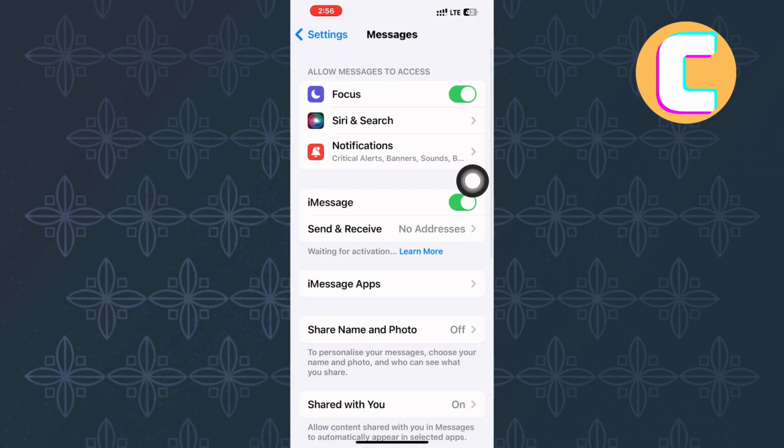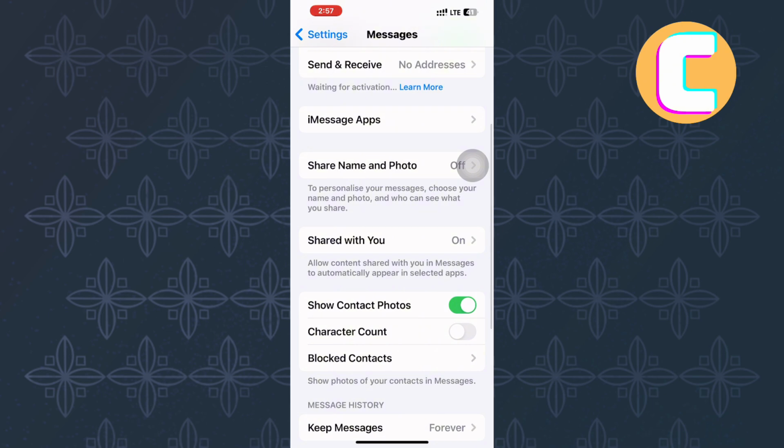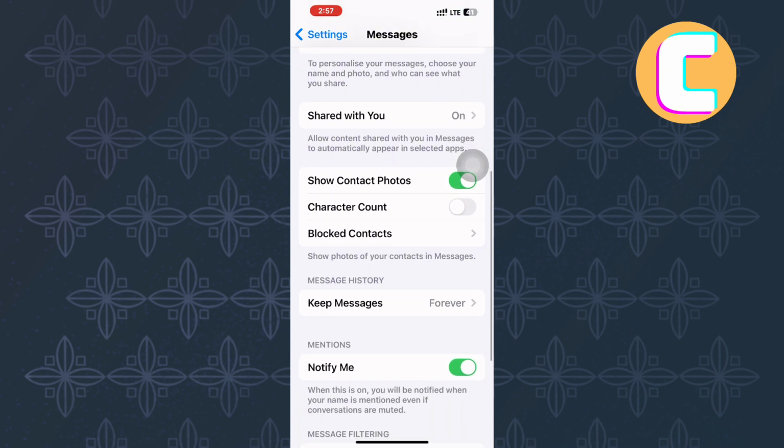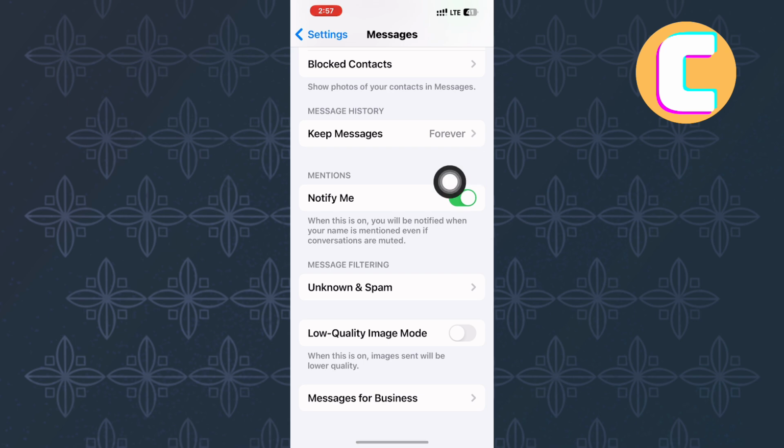This is the Settings page of the Messaging app where there are settings that you can use to manage the messages you receive. First, make sure you have enabled this toggle button here so that when messages are sent, you can receive them. After that, scroll down to the bottom of the screen. At the bottom, go to this section named Message Filtering. Under the section, tap on this option here.